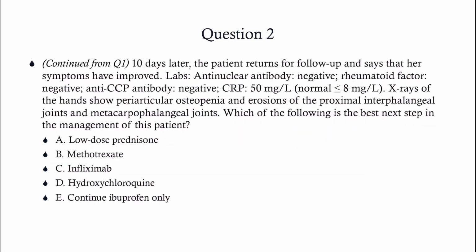10 days later, the patient returns for follow-up and says that her symptoms have improved. Labs show an anti-nuclear antibody that is negative, rheumatoid factor that's negative, and anti-CCP antibody that is negative. CRP is 50. X-rays of the hand show periarticular osteopenia and erosions of the proximal interphalangeal joints and metacarpophalangeal joints. Which of the following is the best next step in the management of this patient? Is it A, low-dose prednisone, B, methotrexate, C, infliximab, D, hydroxychloroquine, or E, continue ibuprofen only?